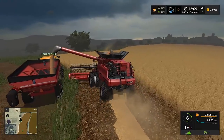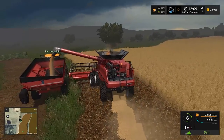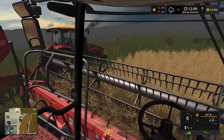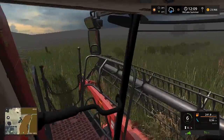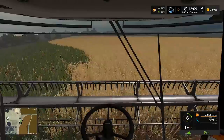There we go. We'll stay along here. Finally, harvest has started. Nice. There we go. Okay, this turn right here might be a little tough. Actually, yeah, we're good. We're empty. Perfect.